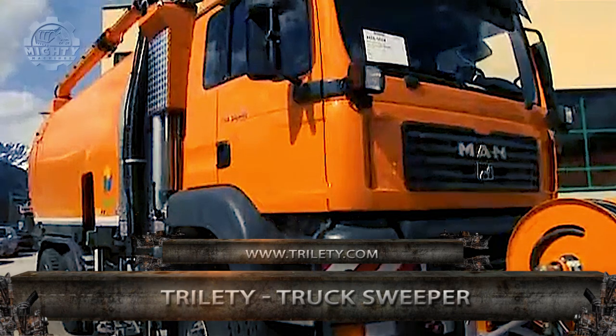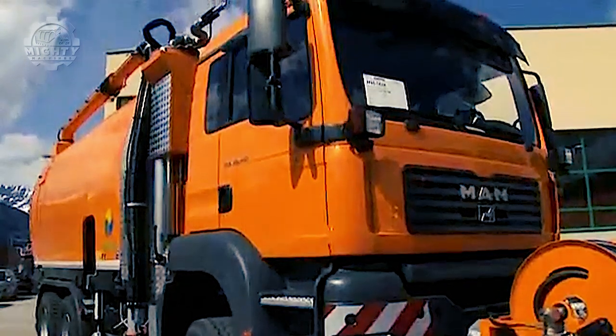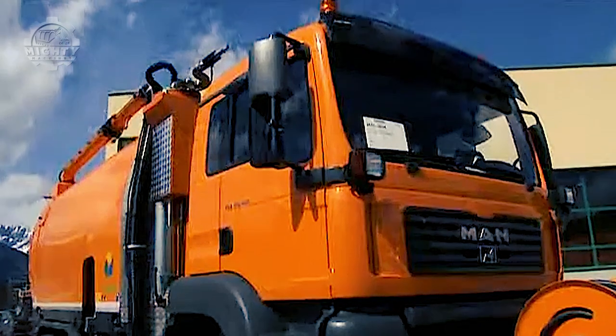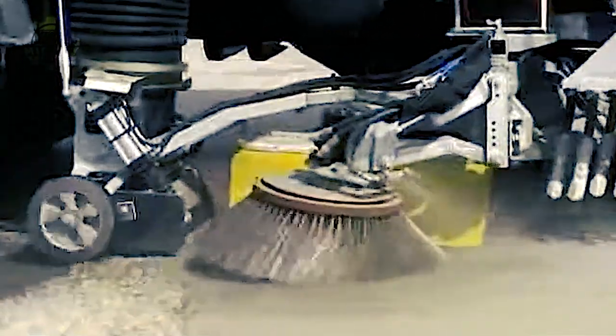Specifically created to be mounted on a truck chassis, the Triletti Truck Sweeper is a unique kind of sweeper vehicle. This self-propelled vehicle is especially designed to efficiently collect and remove debris from a variety of surfaces, including roadways, parking lots, and other locations in need of a comprehensive cleaning.